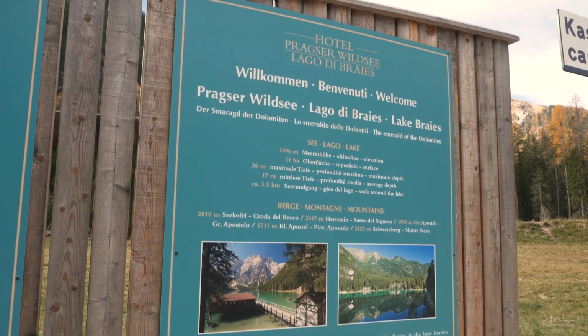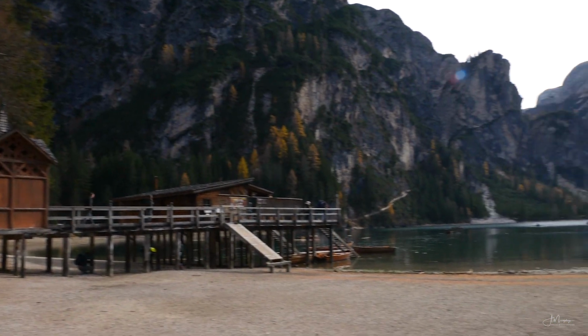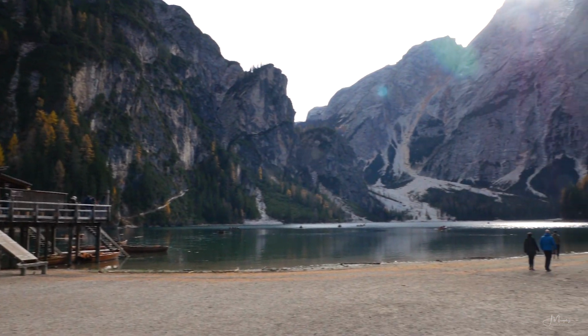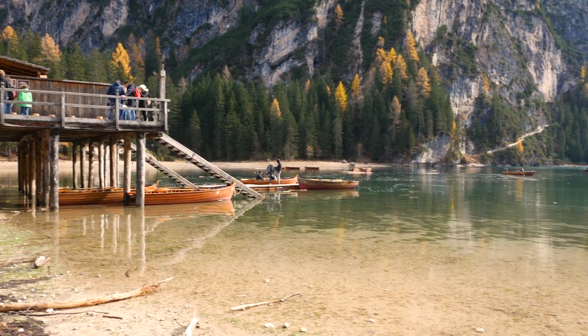Lago di Braies is probably one of the most famous locations in the Dolomites. It attracts literally hordes of photographers, Instagrammers and tourists, and it's easy to see why. With its deep green water and mountains all around, it's incredibly beautiful.